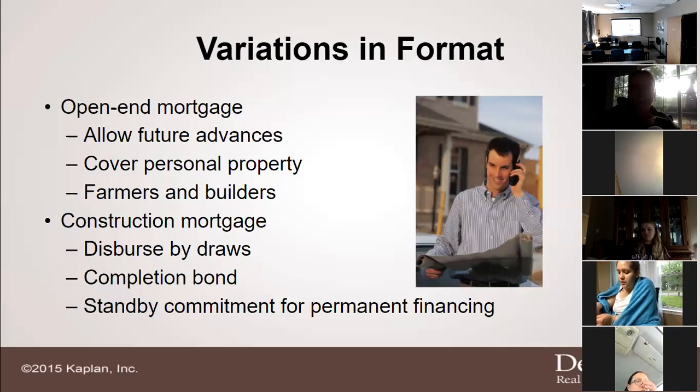Just give me a thumbs up or a thumbs down. Since it's a yes, no. Yes, exactly. You definitely don't want your personal property being tied up in these. But unfortunately, that's how open-ended mortgages are. These are, like I said, farmers or builders.